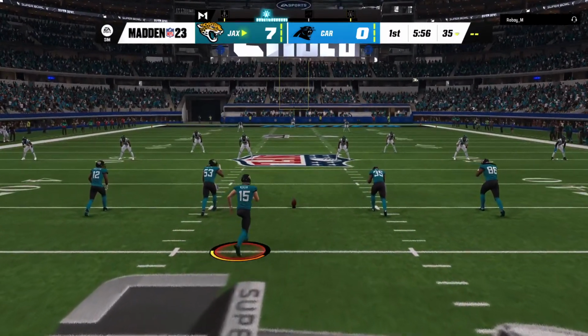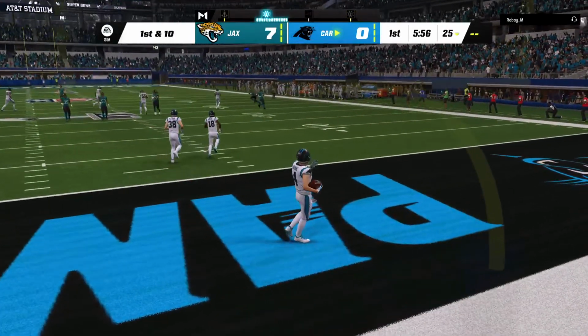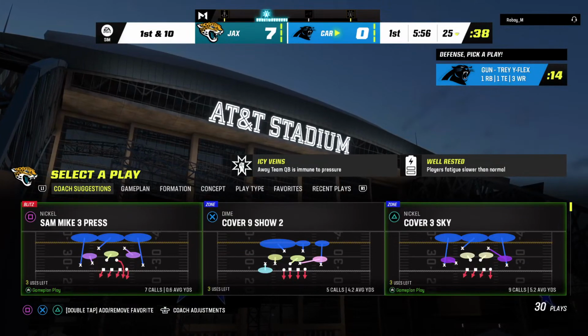Here's the Jaguar kick team now as they run up and send this one away. And no return on this one as the fair catch is signaled for and taken. The Panthers take over first and 10 at their own 25-yard line.